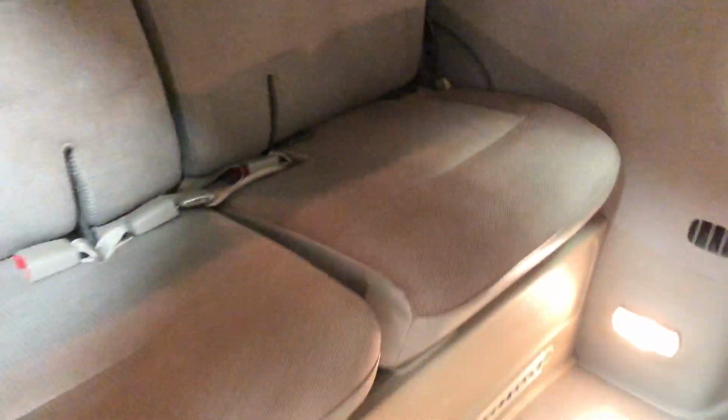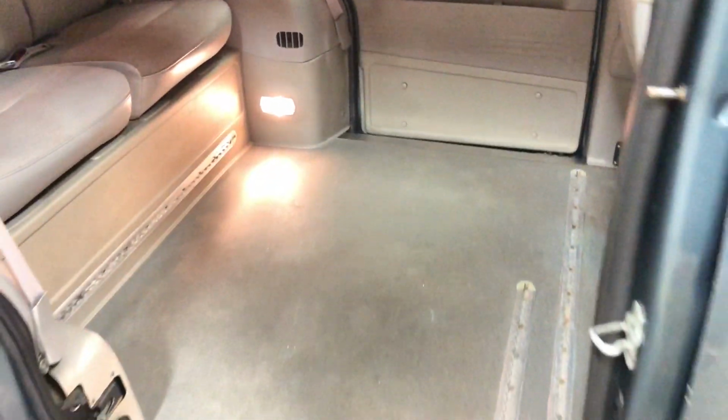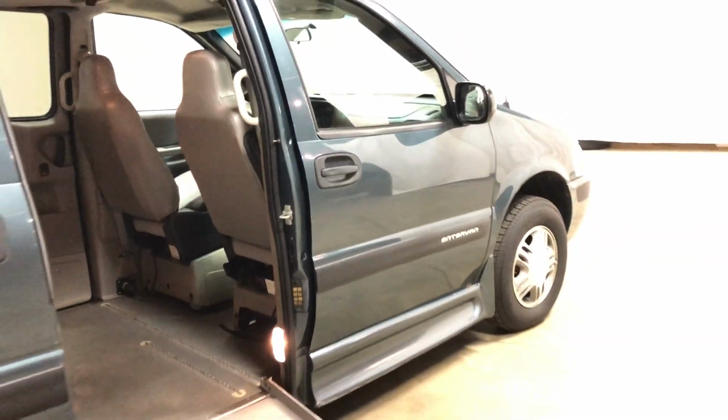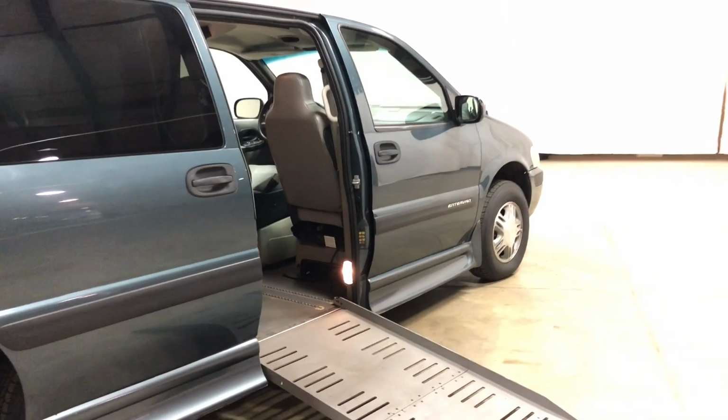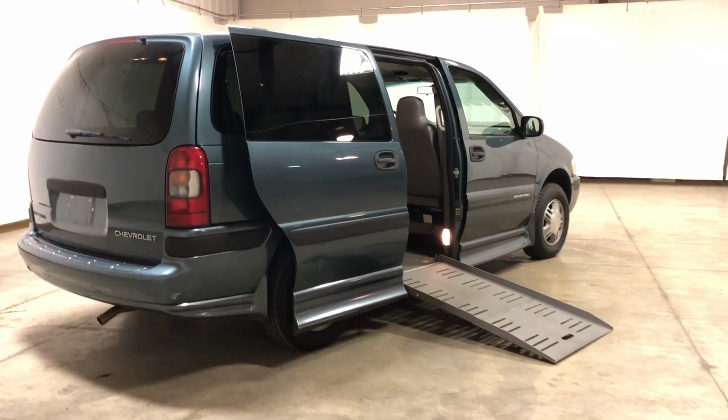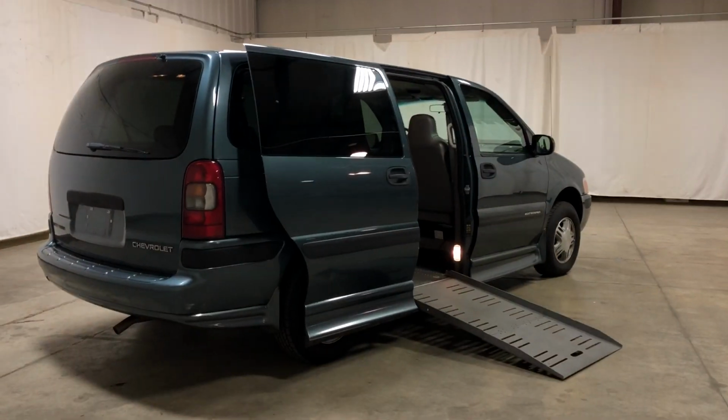And then you have three passengers, 3 seat belts. Three people can sit in the back. So you've got 3, 4, 5, 6 total people can ride, including the wheelchair occupant. So that's pretty cool. And it's only $12,995, so pretty inexpensive. These wheelchair accessible vehicles, these conversions themselves sometimes are 15, 20 grand. So to get a van and everything with the wheelchair conversion for $12,900 is pretty good.